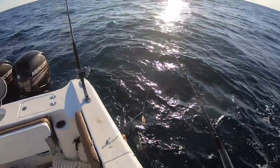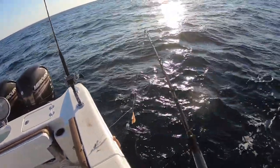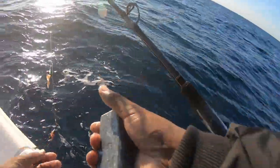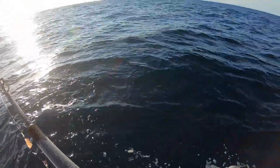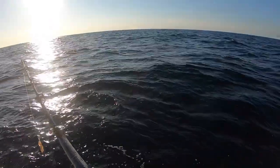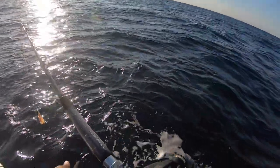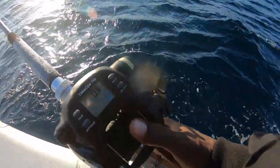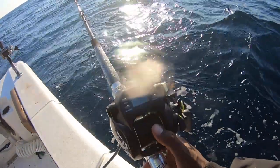So far we've caught scamp grouper as well as a white snapper, AKA a porgy. We just toss our bait right over the side like that, then I flip this open and we drop this weight, guys. And we got her open. I'm going to let my thumb go a little bit and let that line go down.